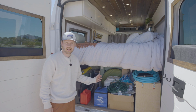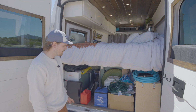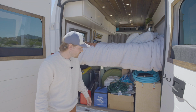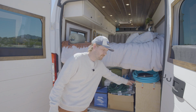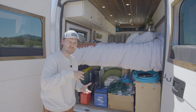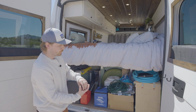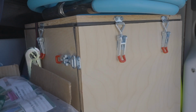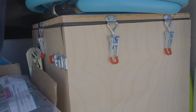It has lanterns, flashlights, just stuff you need at night when you're out in the BLM land. And then over on this end is all of our systems. So this box right here is our propane system. We have a 10-gallon propane, something you'd find in a grill. We have it fed through the bottom for it to escape in case there's ever a leak or anything. And then it hooks up and goes straight to the back up to our cooktop.